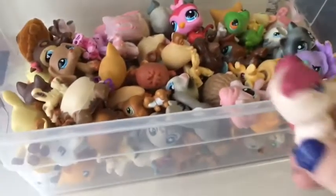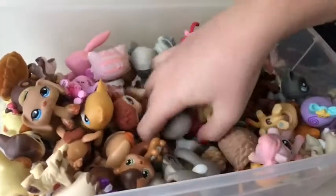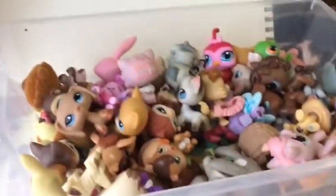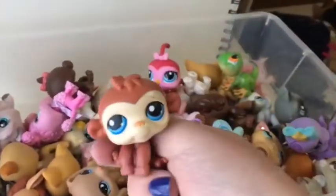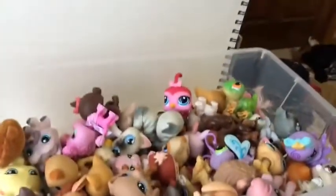Okay, so this is my bin. And I'm going to pick first. So I'm going to close my eyes and pick. Okay, so I picked this green frog. Okay, and now I'll pick. Yay! Whoops, I dropped it. The monkey! And then, oh god, my voice sounded bad for a second. You can pick again. We'll pick more. Okay.